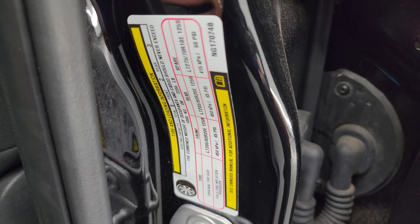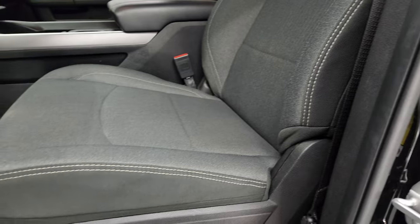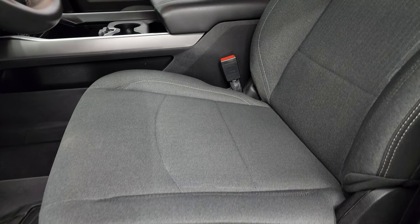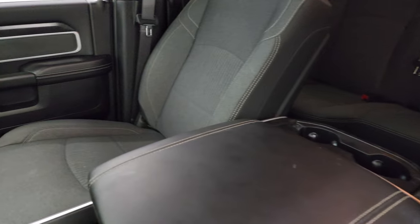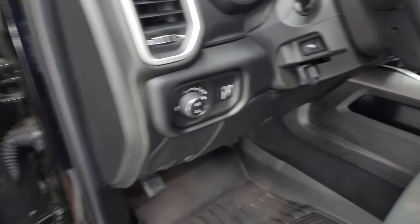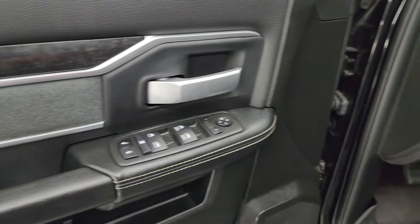There's the tire and loading information sticker. Once again, this one has 19,956 pounds of towing capacity and 2,206 of payload. Inside, the Bighorn Level C package gives you the dark charcoal and black cloth bucket seats. Power driver's seat with lumbar. You get the WeatherTech floor mats up here as well. Auto headlamps, power pedals, power windows, locks, and mirrors. Get the cloth bolster and the wood grain trim.